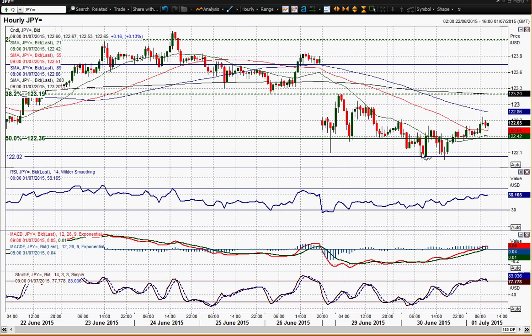Now obviously to the downside, if you see a breakdown below that reaction low, 121.92, that we saw yesterday, that would be your key move to the downside. If you saw a close below the 122 figure, I think anyway tonight, then that would be a suggestion that the selling pressure is coming back through. The market is confirming the move.